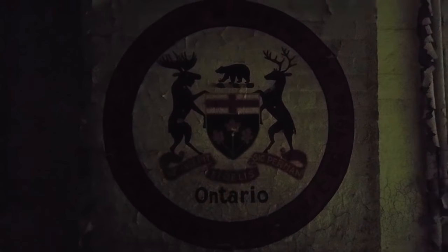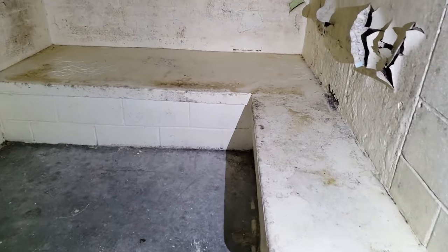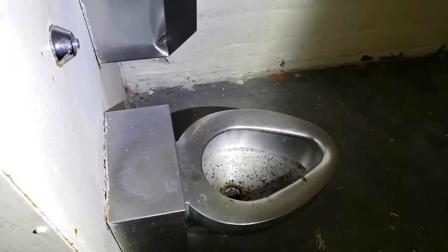There's a painted sign, Ontario Ministry of Correction Services, 1984. And then here we got another range here. So here's, this actually looks like a drunk tank. So this looks like the drunk tank. There's your toilet and sink.